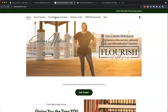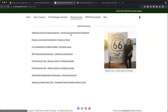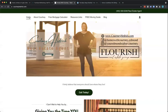I would put the free mortgage calculator and free moving guide under resource links. So you have a sub menu there. And I would just call it resources, right? They don't need to know that they're links to other things. They're resources. So just call it resources. So simplifying some of that menu wording will help to make the site have a little bit more breathing room and not feel like there's too much to look at.